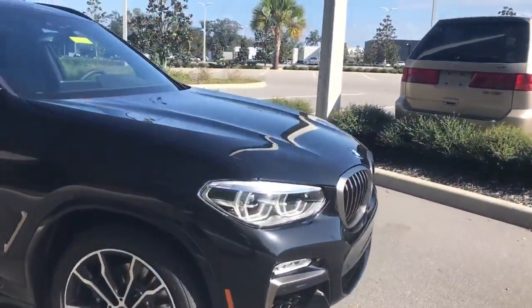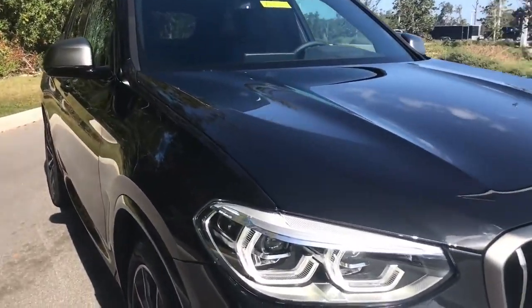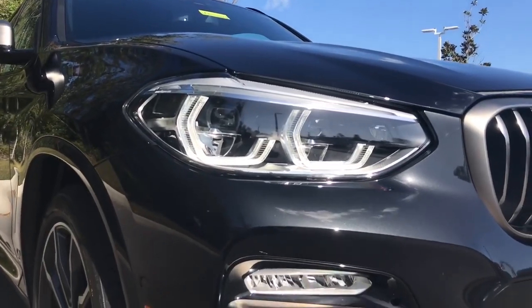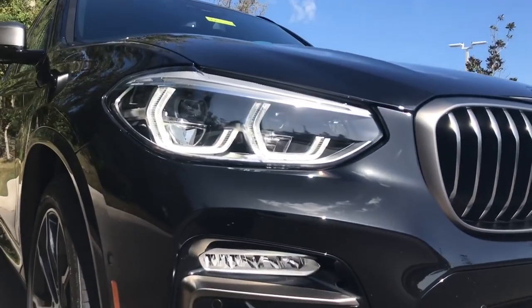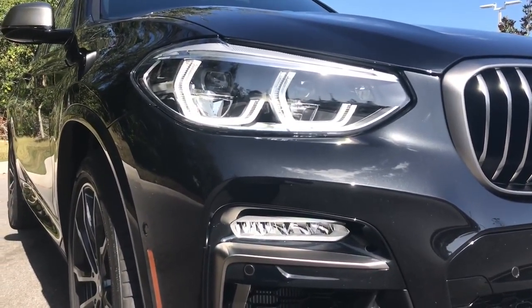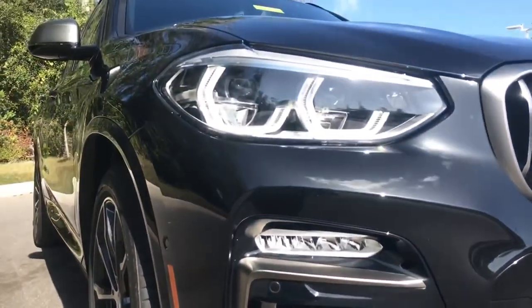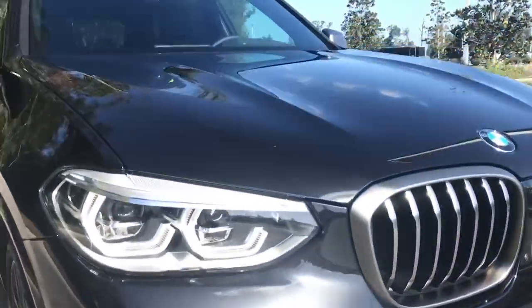Okay, so you do have the black interior as well, but I do want to just take a look at these headlights. They are so bright at night. I mean, these are the adaptive LED. You will standard get the regular LED headlights, but if you do upgrade them, you can get the adaptive as well as the automatic lights. I love the LED fog lights on this vehicle as well, so together they just look beautiful.